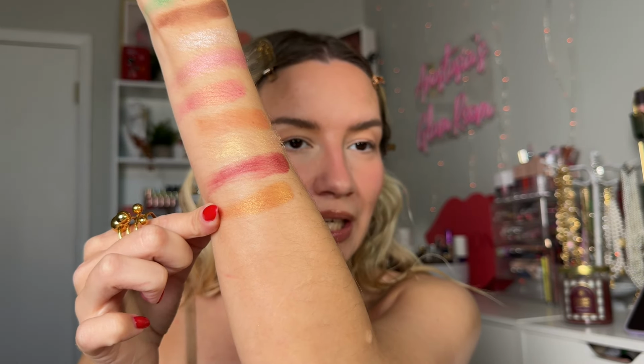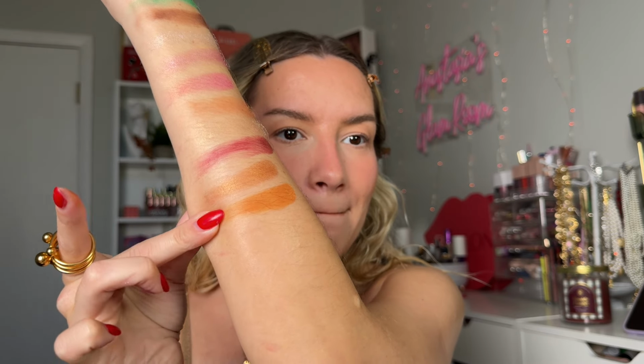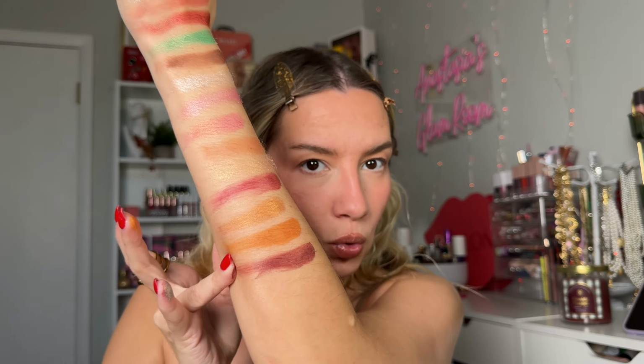Last row here reminds me of Thanksgiving. Looks so beautiful. We're gonna get into the shade Crunch Time, which is going to be a deeper, richer gold shimmer. We got the shade Turnover, a mustardy yellow, also quite rich. I love this shade. We got the shade So Snackable, another deeper burgundy tone. Actually prefer this over the other one. And then we got the Slice Baby, which is actually a super reflective green topper.